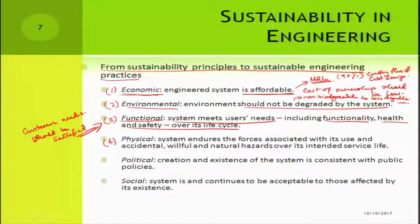The fourth is the physical aspect. That means the system should be physically capable of enduring the forces associated with its use, as well as accidents, willful and natural hazards over its intended service life. So it should withstand the forces associated with its use, and it should also be capable of dealing with all sorts of accidents or unexpected scenarios that come into the picture.